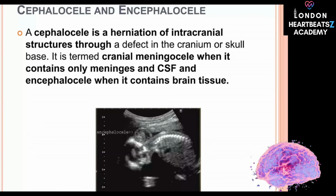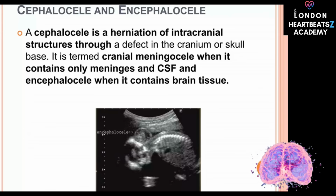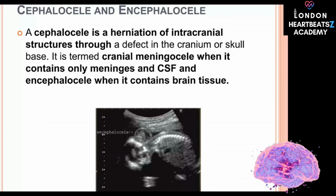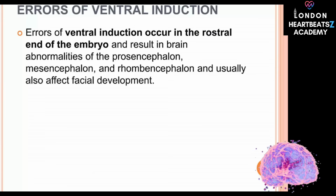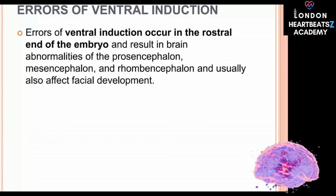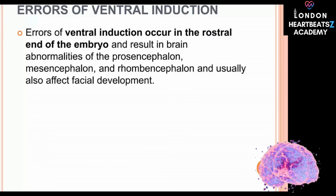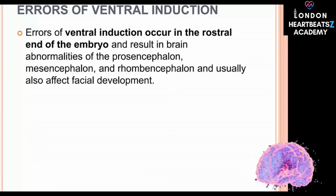Like anencephaly, cephalocele is another anomaly mentioned in sources as being potentially detectable during the first trimester scan as well. Okay, so dorsal induction errors primarily relate to the back part of the brain and spinal cord and the closure of the neural tube. What about errors of ventral induction? Where do those occur and what do they affect? Right, so errors of ventral induction happen at the rostral, or front, end of the early embryo, specifically impacting the division and development of the forebrain.